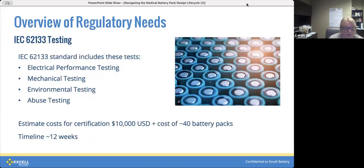And the next slide, there we go. IEC 62133 testing includes four, and more, but the big four tests here are electrical performance testing to verify that the battery meets specified electrical performance criteria, including voltage, capacity, and discharge characteristics. Mechanical testing to evaluate the battery for mechanical robustness, including aspects like crush, shock, and vibration resistance. Environmental testing subjects the battery to environmental conditions such as temperature cycling, humidity, and exposure to hazardous substances. And abuse testing performed to simulate potential misuse or abuse scenarios, including overcharge, short circuit, and external short circuit.